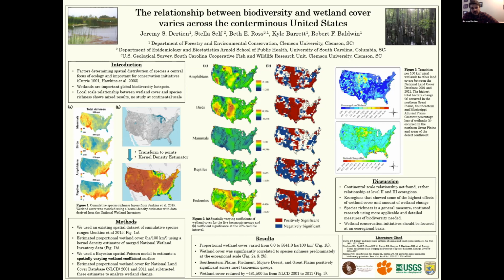And then also there's a lot to build on from this study because species richness is a pretty general measure. Building on that using other more detailed biodiversity measures can really elucidate interesting findings. So I tried to run through that pretty quickly, but if there's any questions, I would be happy to answer them.